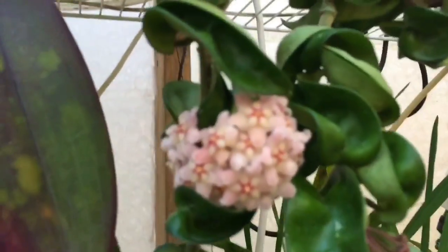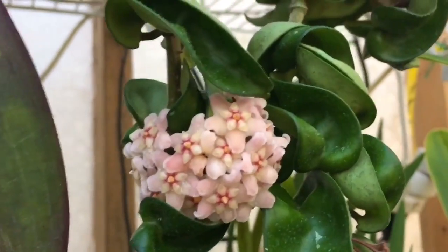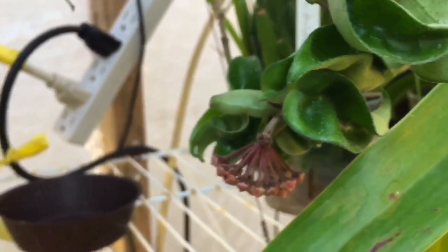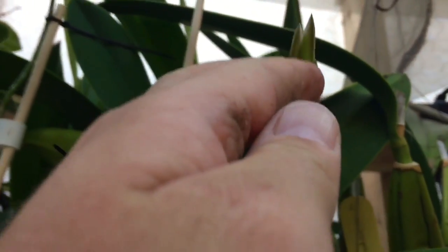There is my Hoya compacta, doing lovely. Some more Hoya buds. Some more buds there. A few more Hoyas up there. This is a spike from my Lealia Inceps. That bloomed in the early spring, and I've already got more buds on it. That guy's a twice-a-year bloomer for me. But anyways, that is almost it, I guess.